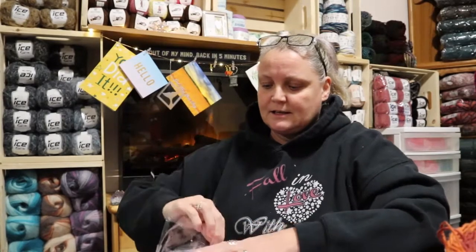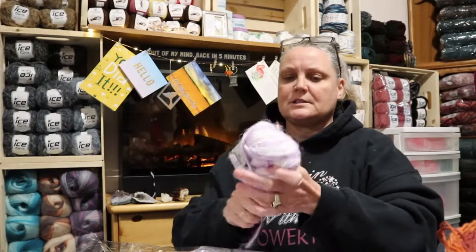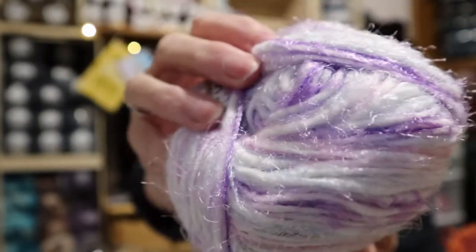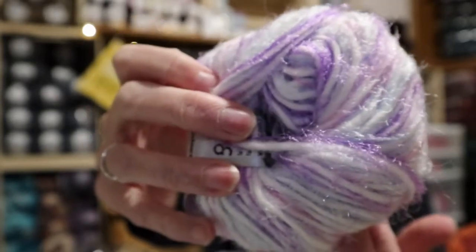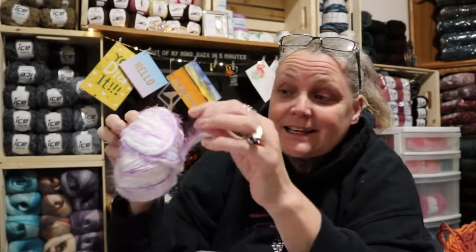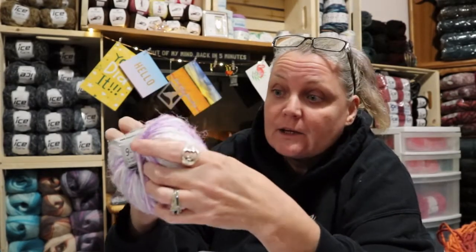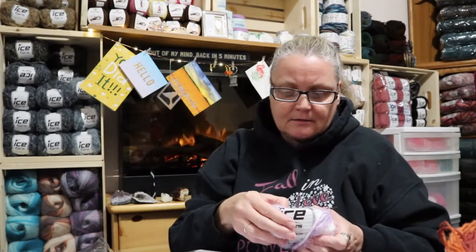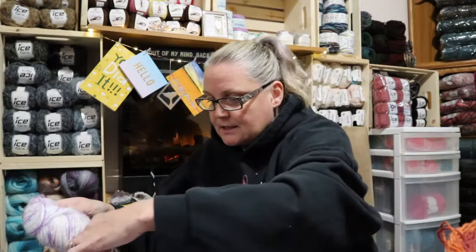Loving it, loving it. This is a purple pink mix. Oh, gorgeous. Look at that. How pretty is that? And I'll tell you, these are on sale right now. Cheap, like really inexpensive. And each ball has 65 meters in it, but it's 60% acrylic, 40% polyamide. So yeah, it's a really, really good deal.